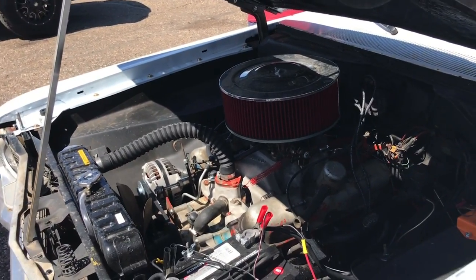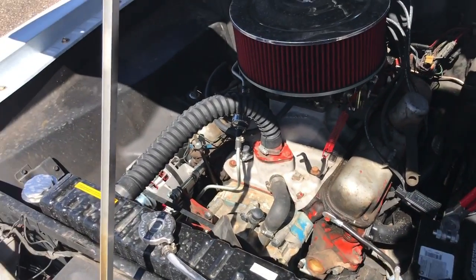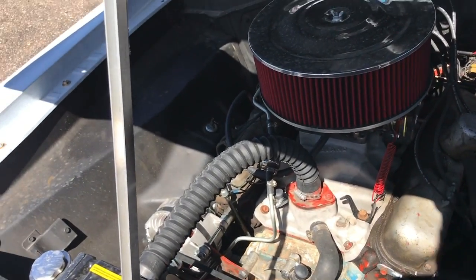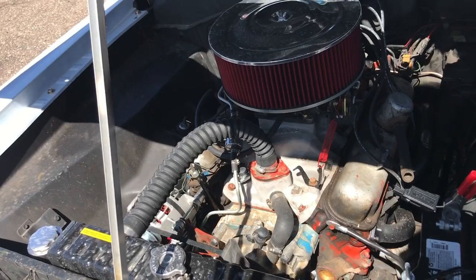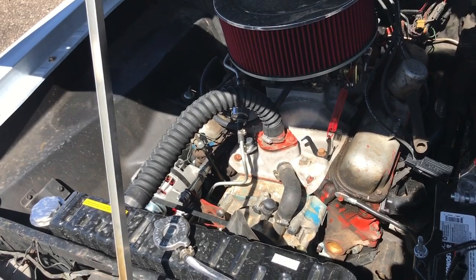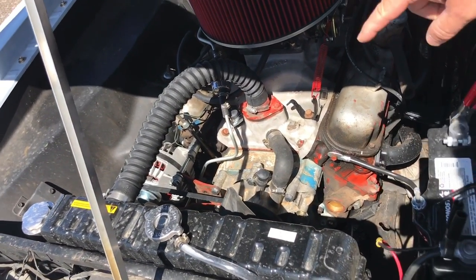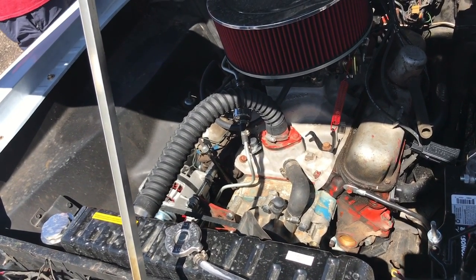So the motor's a 68. It does have the later timing cover and water pump on it. So it's got the passenger side aluminum style, right? Yeah. The other style's cast iron, the older ones. I don't know when the cutoff was. I think it was 70 maybe. But the older style cover has a metal tab with the timing marks on it, which would be on the other side. So about 2 weeks ago, we put this other cover on there.